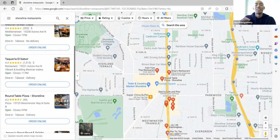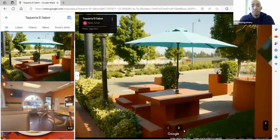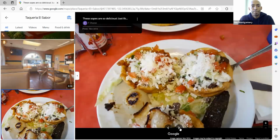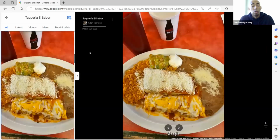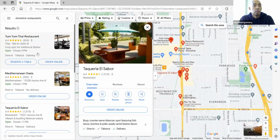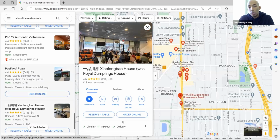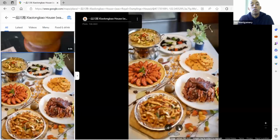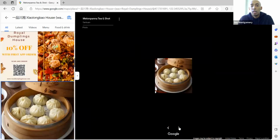Some other Shoreline restaurants that I want to highlight is Akuri El Sabor. I'm not sure if I'm pronouncing that right. Mexican restaurant, really great tacos, really good tacos and burritos. You definitely want to highlight that restaurant. Another restaurant I want to highlight is formerly known as the Royal Dumplings House. If you're a fan of dumplings or other Chinese food, definitely want to give this spot a highlight.